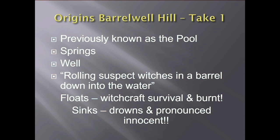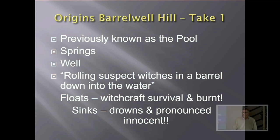There were springs. There was a well. One of the common themes in the books is rolling suspected witches in a barrel down into the water. If it floats, obviously it's due to witchcraft, so the survivor was burnt. If it sinks and the person drowns, they couldn't protect themselves from witchcraft, so they're innocent but dead. So that's one of the origins.